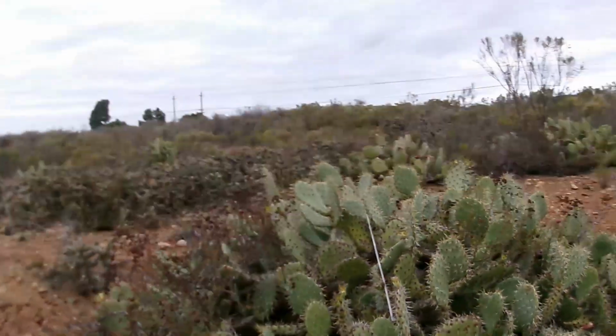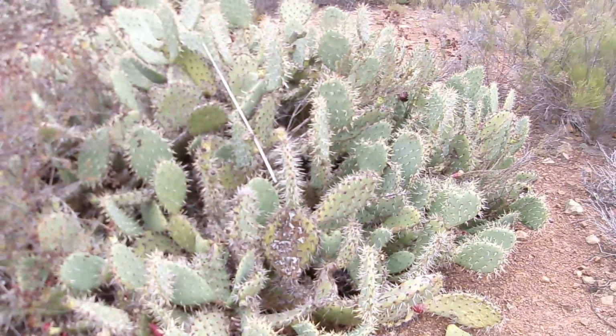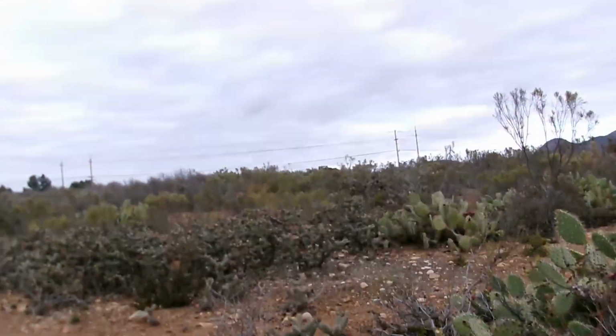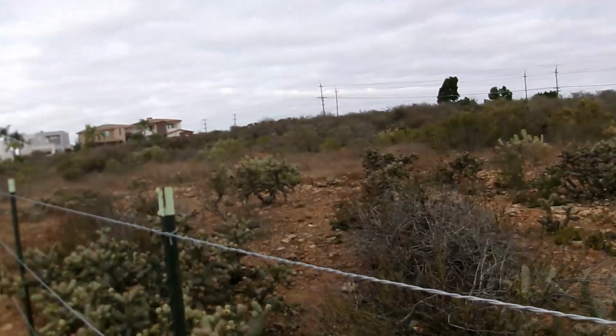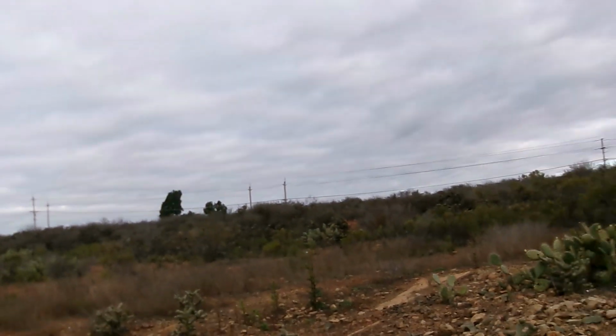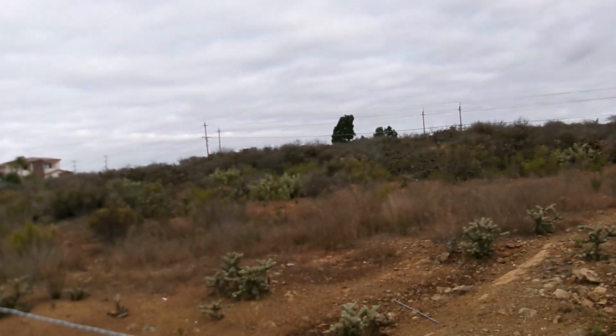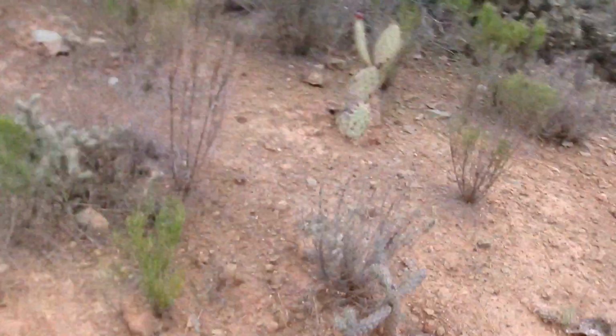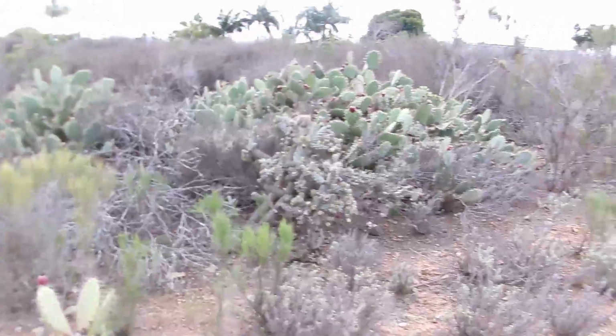Here's a nice prickly pear patch. Very handsome. Look at that. This is usually where I'd expect to see a barrel cactus. Oh, like I said, whether I see one or not, it's not going to make or ruin my, well, it'll make my day actually, but it's not going to ruin it either. I like this little spot. Cool stuff.